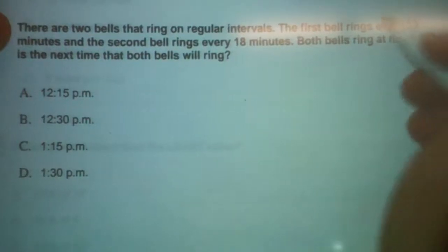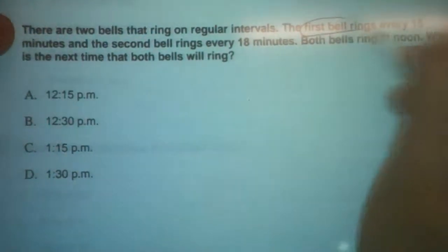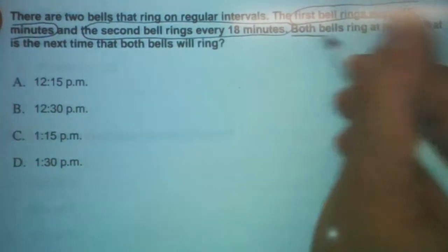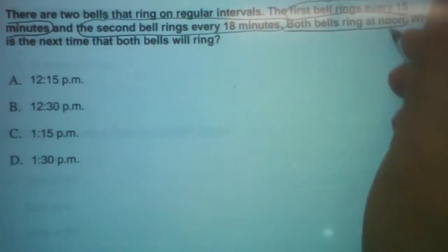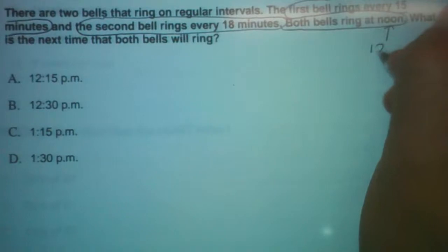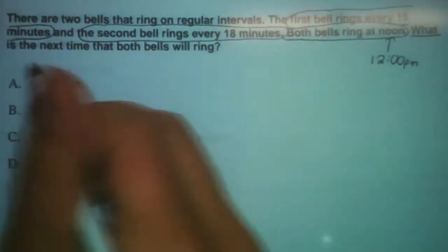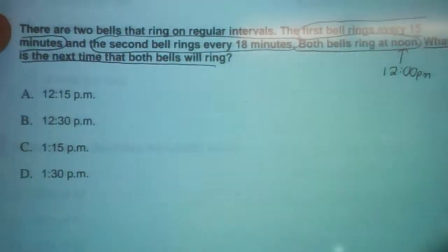Okay, so in this problem there are two bells. One of them rings every 15 minutes and the second one rings every 18 minutes. Both bells ring at noon. Noon, for those who didn't know, is 12 o'clock p.m. What is the next time that both bells will ring?